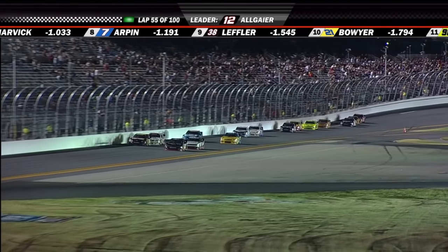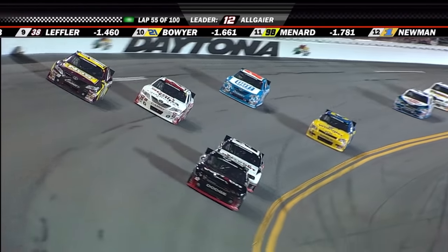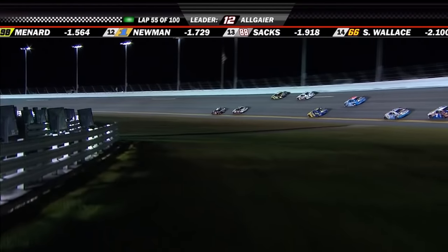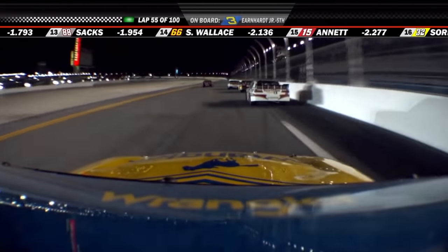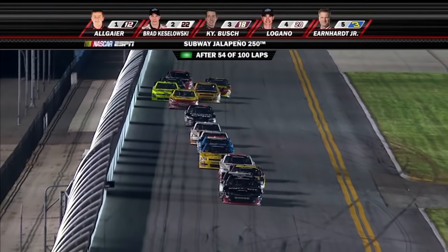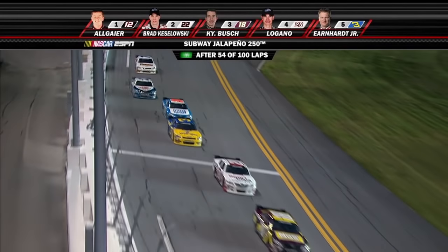Hey, Trevor, that three car's not behind you anymore. And I think that with a free race car like that, you can run kind of by yourself. It's whenever you get someone tucked up on your rear bumper that makes it difficult to drive, and that's when we've seen him have to come out of the gas. You see, that time through there, he was able to pull past that 99 car now and get clear. We are just past halfway in the Subway Jalapeno 250 at Daytona. Justin Allgaier is the race leader right now.